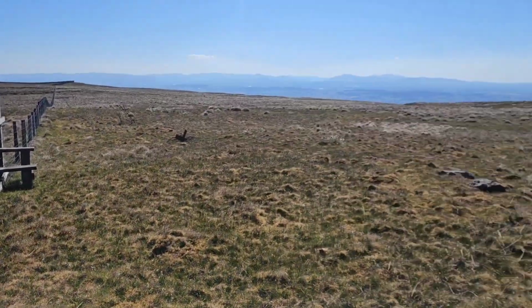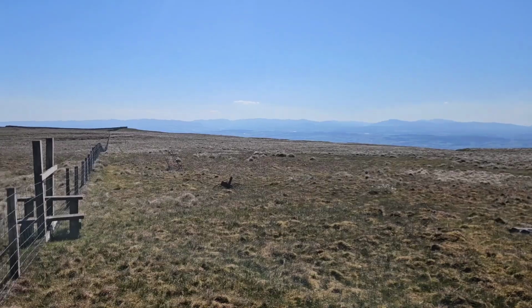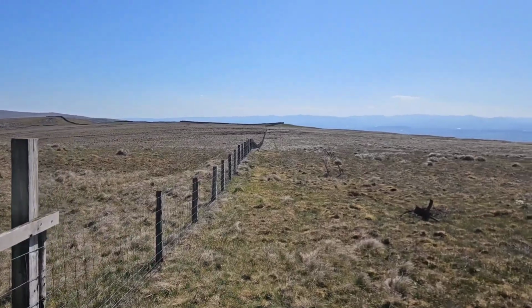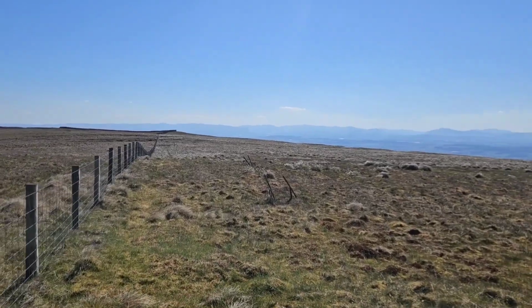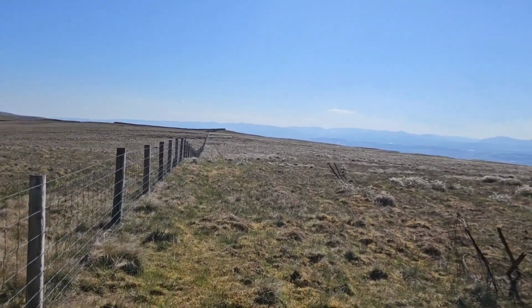Back on Blackfell now. I might just meander over towards the wall and see if I can find a pitch there, just out the wind, but we're still with the views that I've got there. The wind will drop later on, but I want it to be as pleasant as possible.